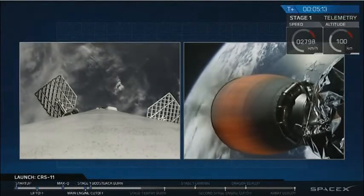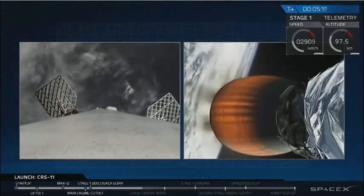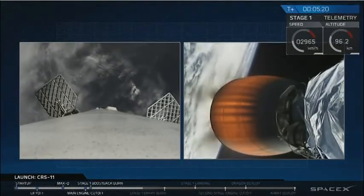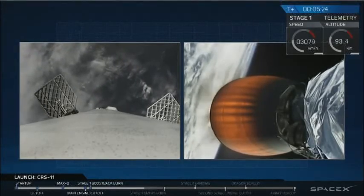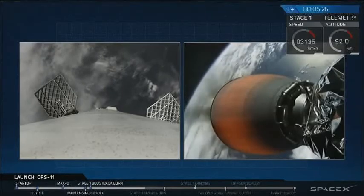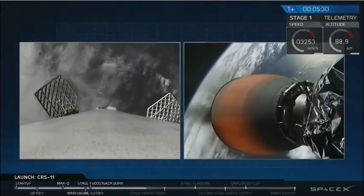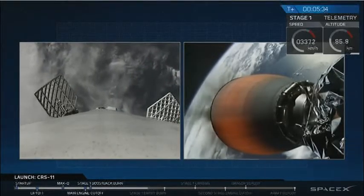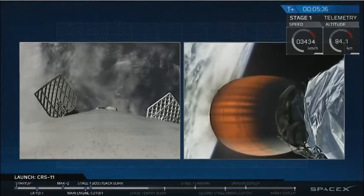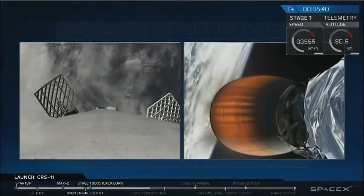So we have about 1 minute until our entry burn is going to begin. Now that burn is intended to slow the vehicle down as it re-enters the atmosphere. If you come in at those super high speeds, you're going to break up the vehicle. So we've got to slow it down so that it can guide itself more precisely back down to LZ1. Once it gets closer, it'll begin that landing burn, which is the final burn in the 3-burn recovery sequence, where the center engine E9 will ignite and slow the rocket all the way down to 0 velocity.